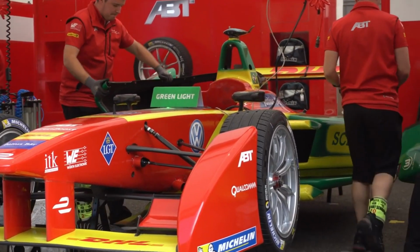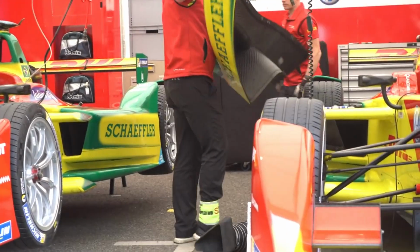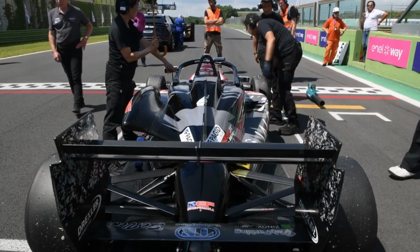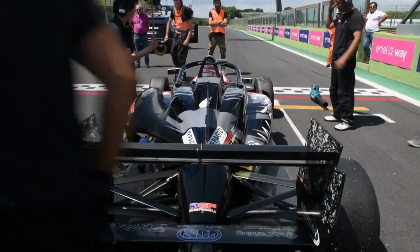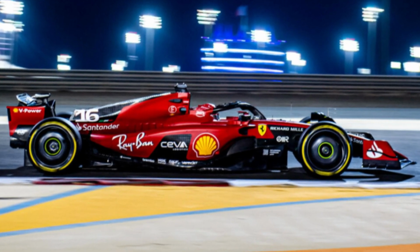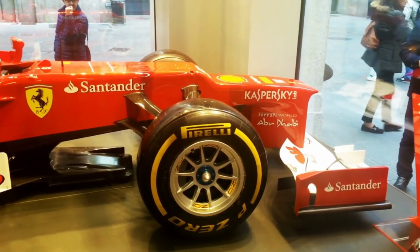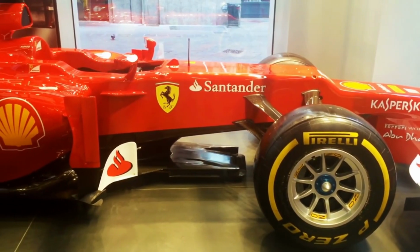Now, let's get started. For any Formula One team, the first shakedown of a new car is a critical moment. It's not about performance, it's about reliability, gathering data, and ensuring everything is working properly. Unlike last year, when Williams was the last team to hit the track, this time they ensured the FW-47 was ready to go early, launching at Silverstone just 12 days before preseason testing in Bahrain.